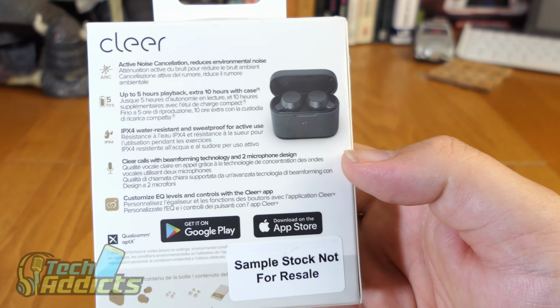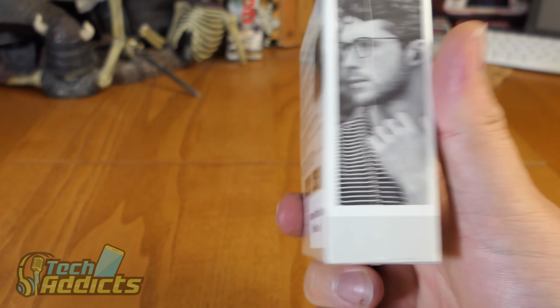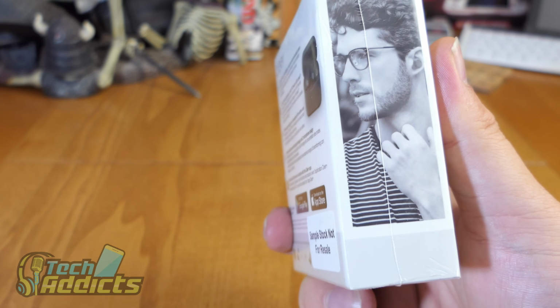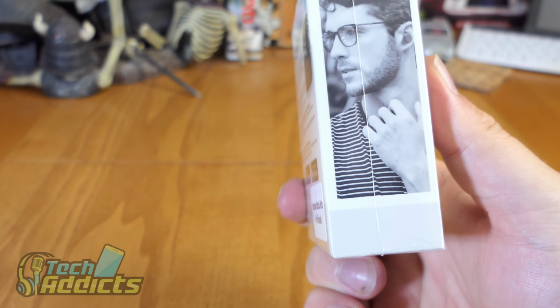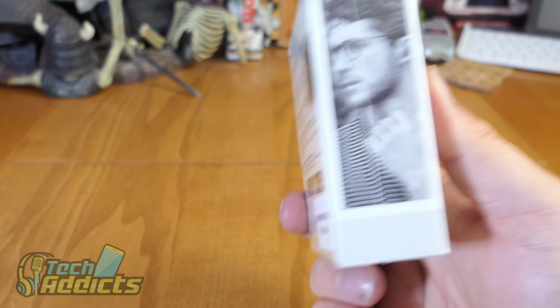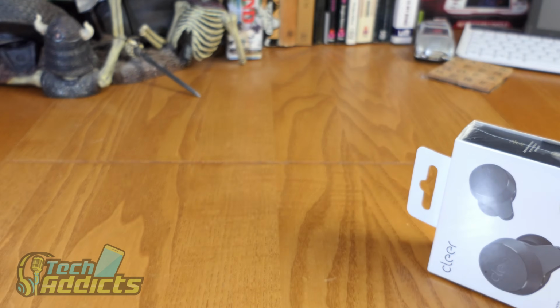That's other stuff on the back, sample stuff for resale, and a bloke wearing them with glasses and a pinstripe t-shirt and a designer beard and some nicely styled hair, looking very well.